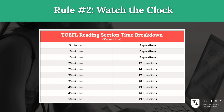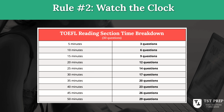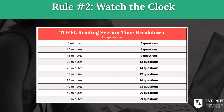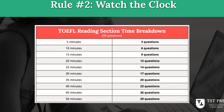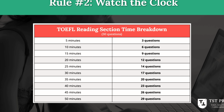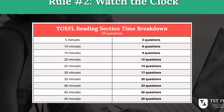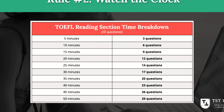Basically, since there's 54 minutes to answer 30 questions, you have to finish 10 questions every 18 minutes, pretty much. Okay? So that's the big one that you need to think of. At 18 minutes, I should be done with one passage. Right? At 36 minutes, I should be done with the second passage. And here's a breakdown of 5-minute intervals, so you can get an idea of it.